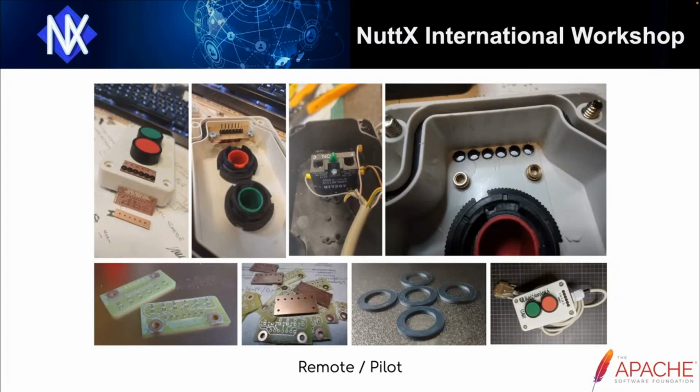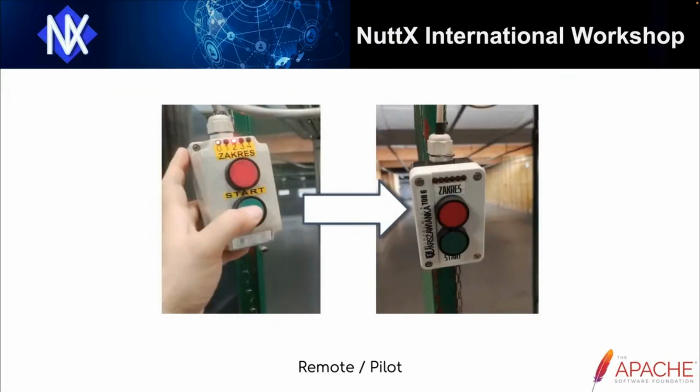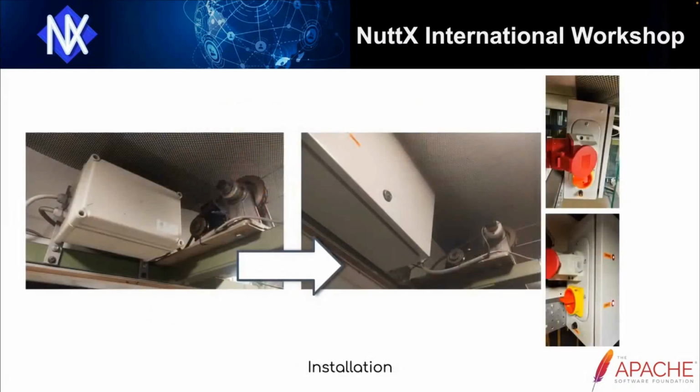Other components of the pilot were created with a 3D printer, and you can see the final version of the pilot on the picture below. This is the old pilot on the left side picture, and the new pilot on the right hand picture. They are quite the same, provide the same user experience, nothing fancy. So this is the upgraded system.